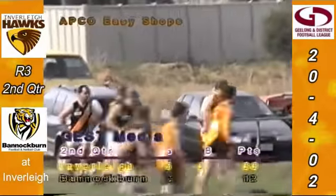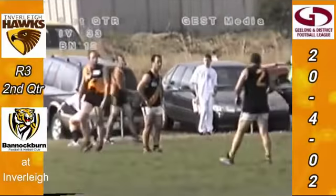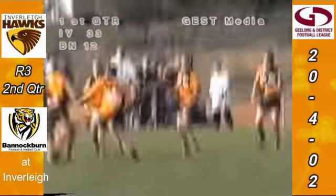And one other one that's come through is North Shore 5-4-34, St Mary's 3 straight goals 18. So there's some updated scores from the Bellarine and Geelong football leagues at quarter time.